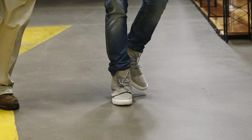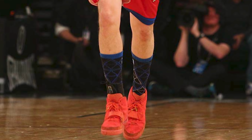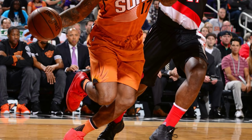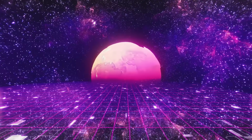And we've already seen many players supporting earlier versions of Yeezys up to this point, especially when it came to the rare versions of Red Octobers. LeBron James and PJ Tucker were both spotted at times in practice and in games rocking the shoes, and Nick Young, aka Swaggy P, and Nate Robinson had also been rocking plenty of different versions of Yeezys during their NBA careers.